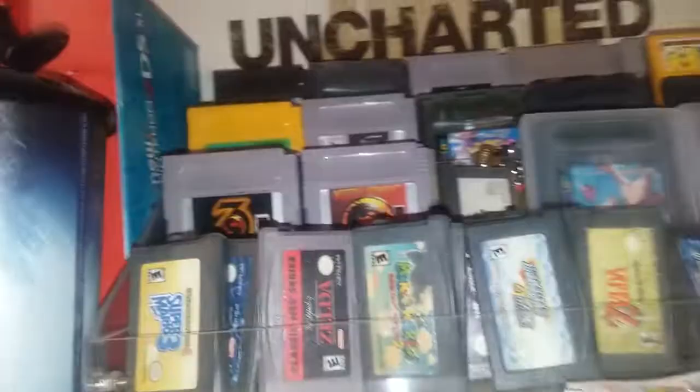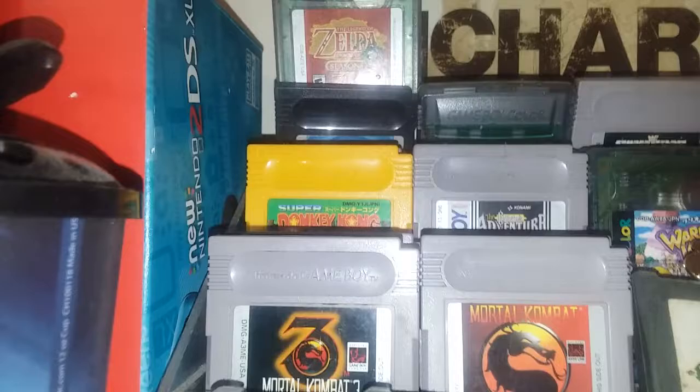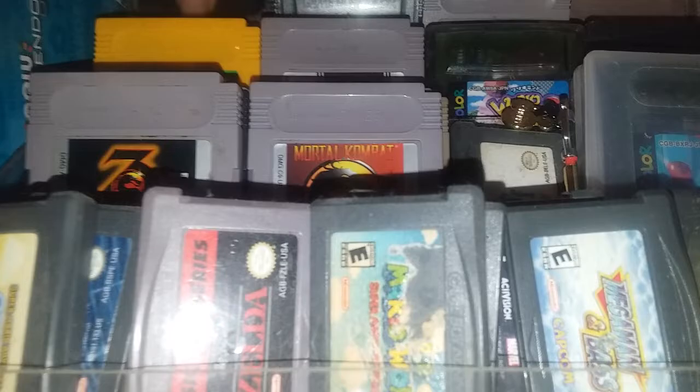And here's some Japanese Super Famicom Mario games. We've got some trinkets, some badges, little key rings, and some Super Mario tissues. There's a Game Boy and a Game Boy SP, I think it was. Here's some of the Game Boy games that we have. So just showing you some of the games here.